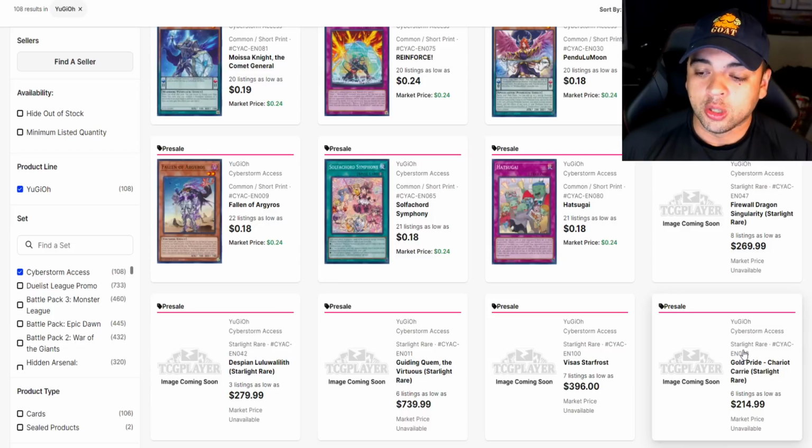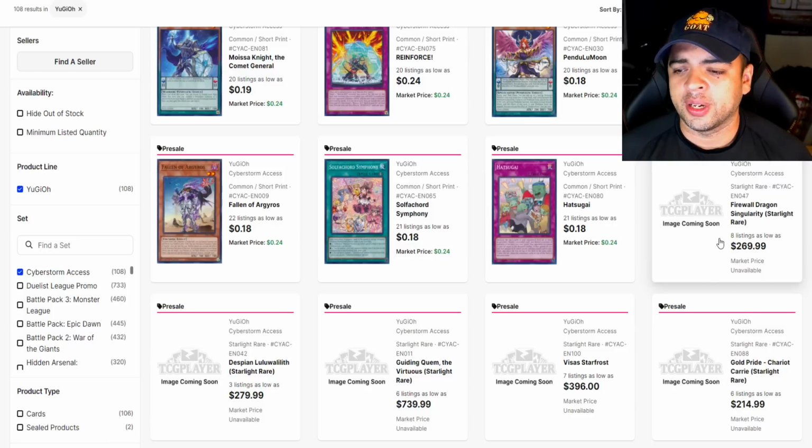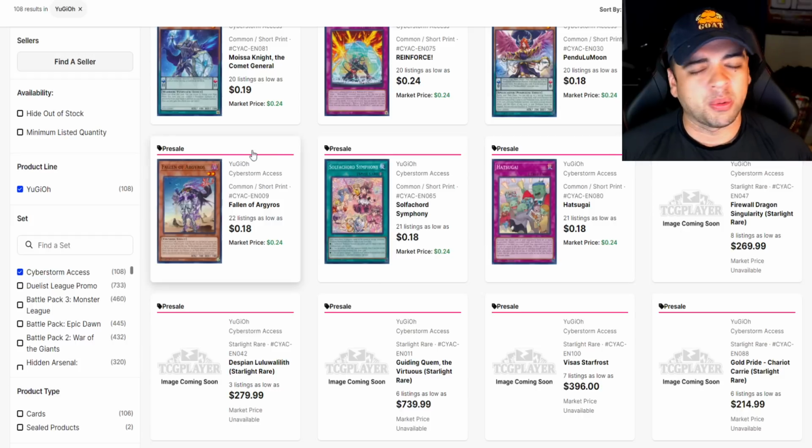All these cards. Gold Pride, $214.99. This card's overvalued by $200. It's dirt. And Firewall Dragon Singularity being roughly around $270. I don't even know what this card does. If you do, that's cool. Is it worth $270? Probably not.